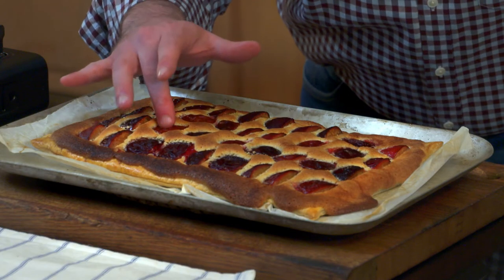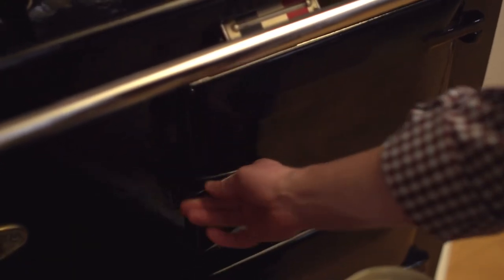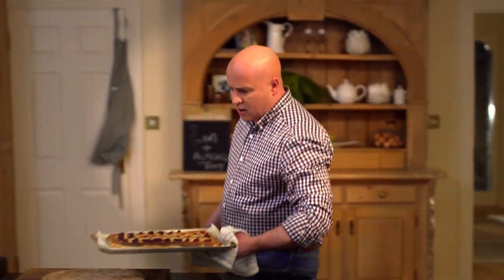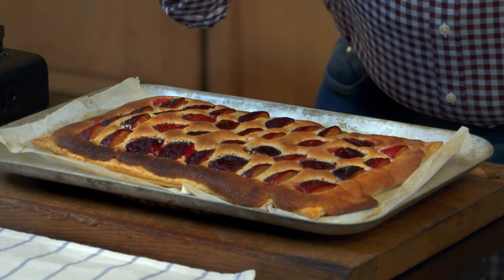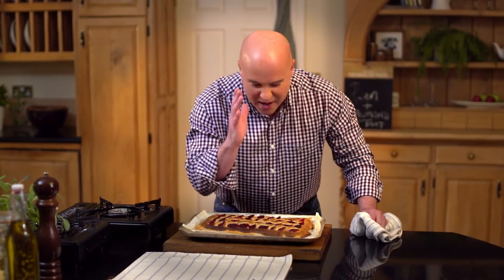Now, 20, 25 minutes later, oh yes, an absolute cracker. Look at that. Have a good look here at the plums, guys, okay? Because now be careful, it's very, very hot, right? Lovely and syrupy, absolutely beautiful.